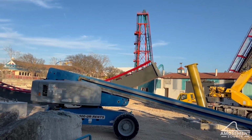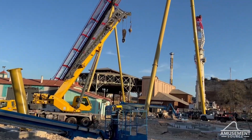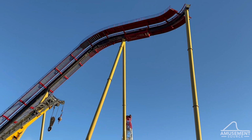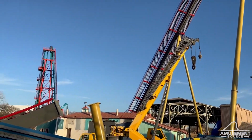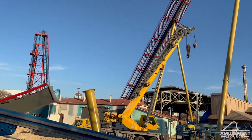And you can see the first piece of the bottom of the drop has been installed, and then they will go back and install the middle pieces. If you follow us on social media, we posted on Facebook as we're editing this video they were installing the next piece of this drop, and it'll all just come together in the middle.